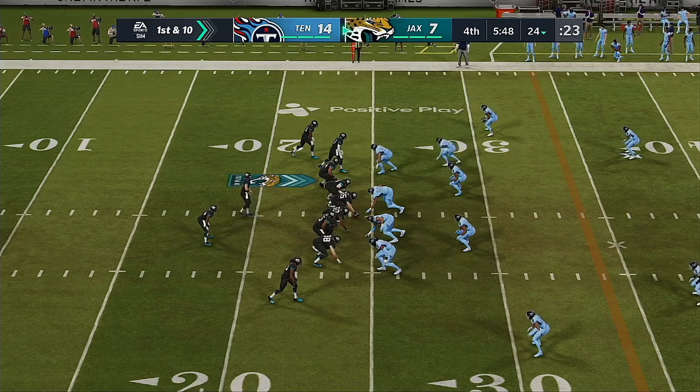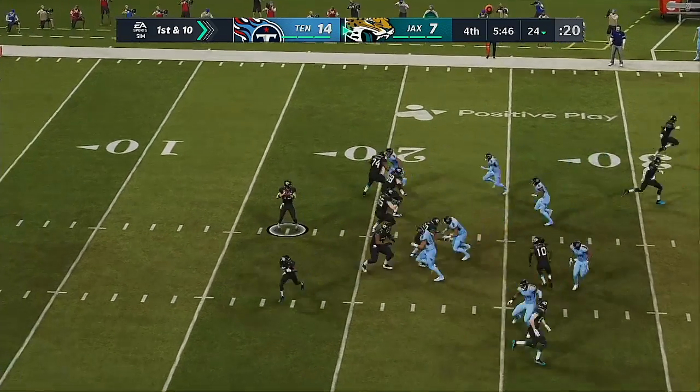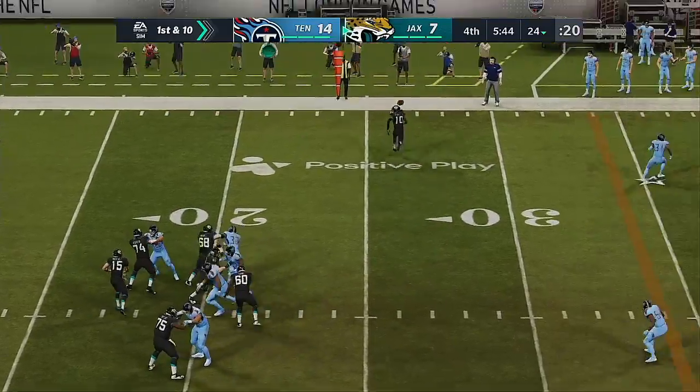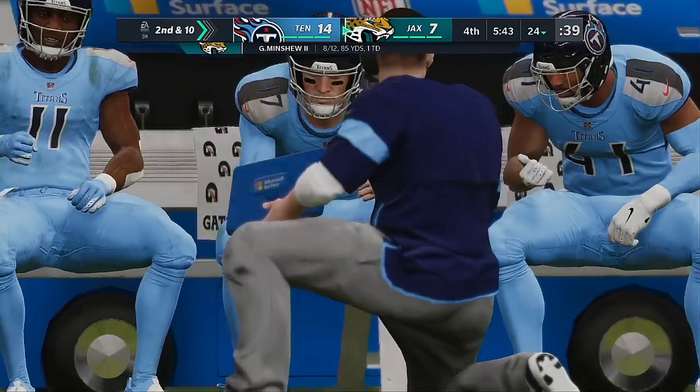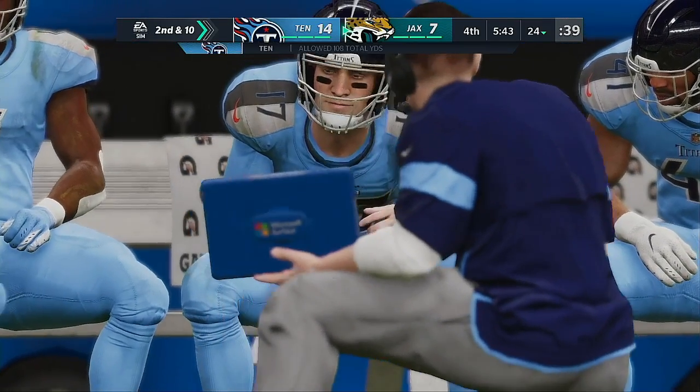Minshew is going to lead up the Jaguars, 1st and 10 at their own 24. Out of the gun, he'll throw. The throw to the left sideline is caught, but they'll rule it incomplete. Couldn't keep his feet in.